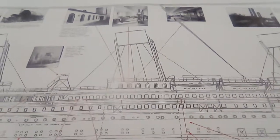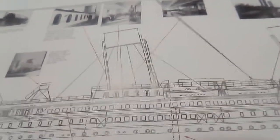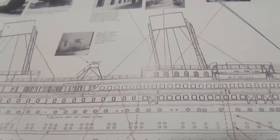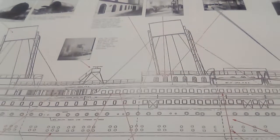a replica blueprint of the Titanic in front of you. And the reason why this blueprint is in front of me and in front of you on the camera is so I can better explain the situations about lifeboats aboard the Titanic. Because it's kind of hard sometimes to explain the lifeboat situation without having a visual aid.